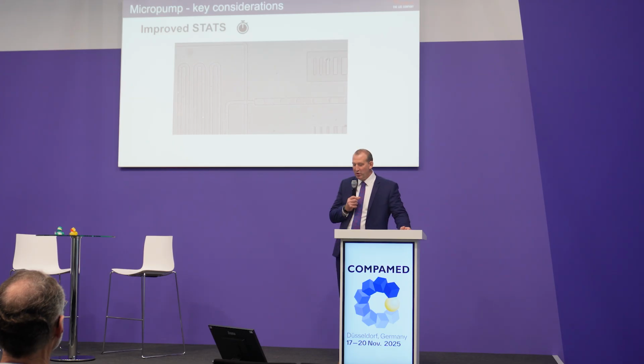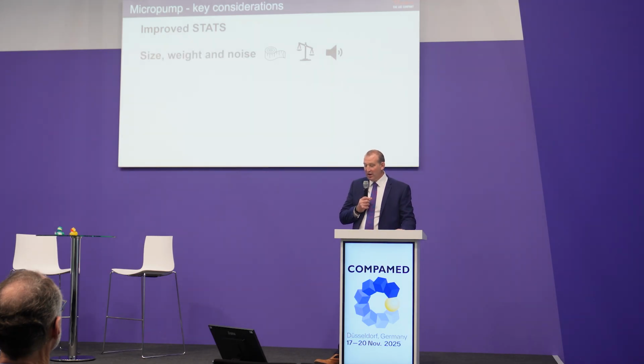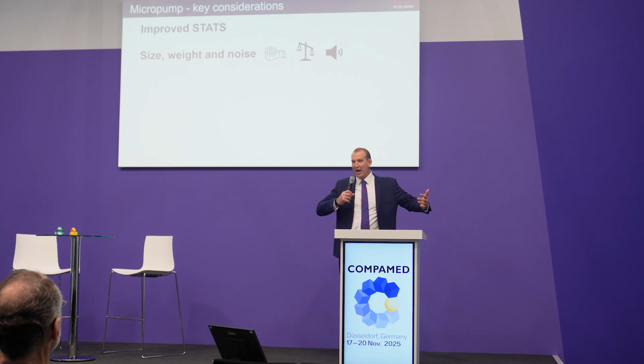So, if you think of what's needed in one of these diagnostic devices to improve performance, what they're trying to do is improve your sample turnaround time, or STAT. Quite a lot of them were looking at droplet microfluidics. You can reduce the heating and cooling steps. So you need a pump that can enable something like that, for instance.